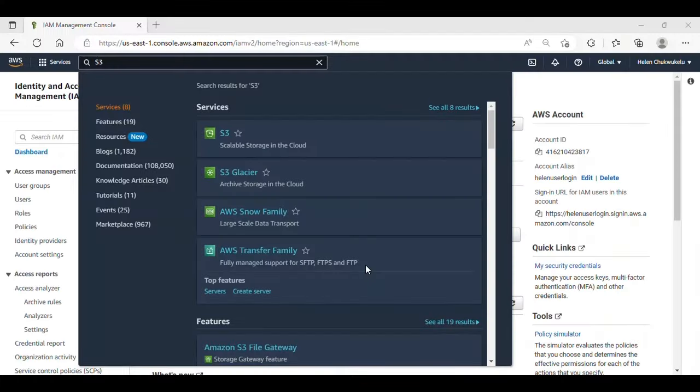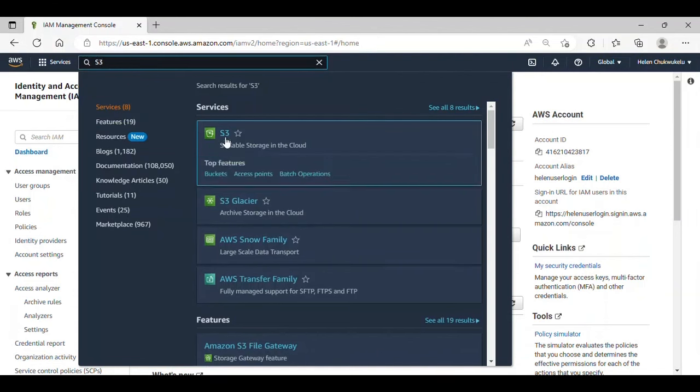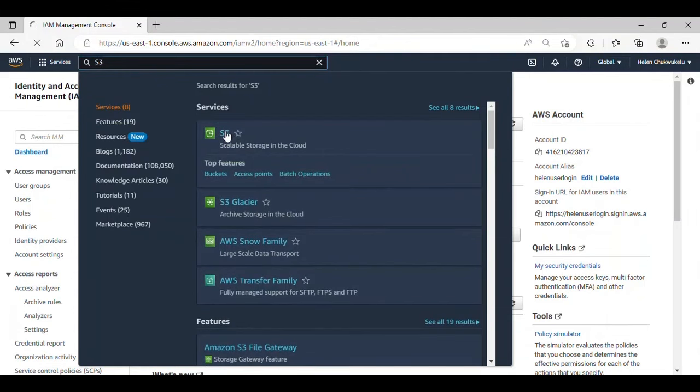So as you can see, I've actually logged into my AWS console, and the first service we're gonna create now is the Amazon S3 bucket. Once you sign into your account, just come here to the search bar and type S3. Once you type S3, it's gonna display the service for you. So I'll just go ahead and click on it.